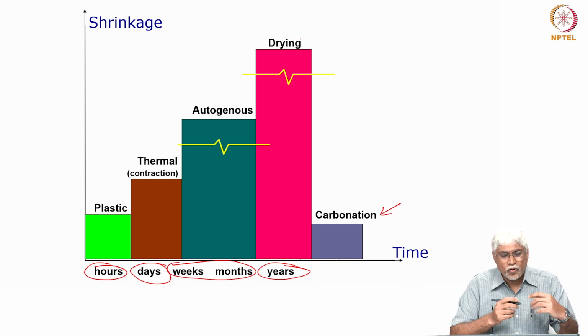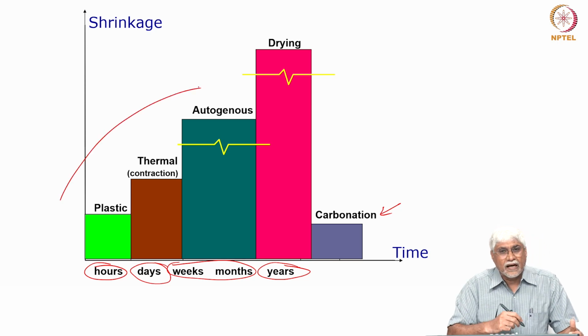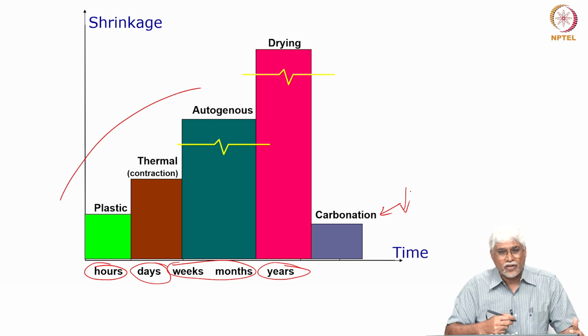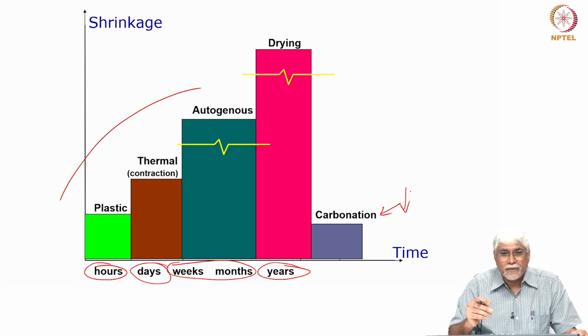Drying shrinkage would be most important. But as we are going towards higher binder contents, higher grades of concrete, these other three become important, and drying shrinkage becomes less important because you are talking about more compact microstructures. Okay. So this gives you a picture of what are the different shrinkage mechanisms that you should be aware of when we are looking at concrete technology.